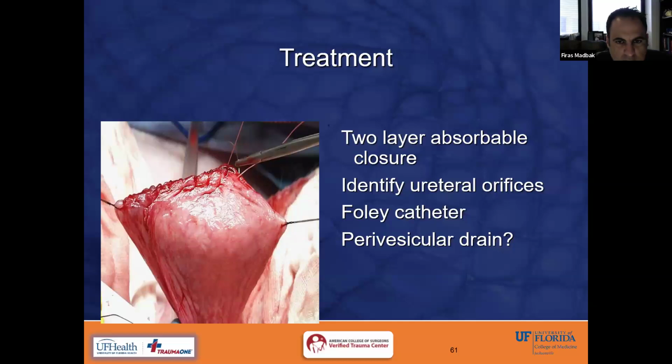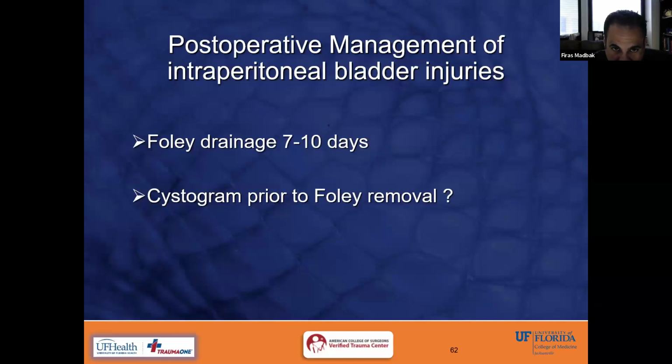So repairing the bladder, again, 2-layer absorbable closure, identify the ureteral orifices. If it's a dome, you're not going to narrow it. And then a Foley, and again, optionally a perivesical or external drain. So after the repair, usually you leave the Foley for 7 to 10 days, depending on who you read. And then the cystogram, some authors looked at this. It's not mandatory. That's typically most people's practice, to do a cystogram if you can before you take out the Foley, just to document repair and that there's no other leak. But generally in a lot of civilian trauma, and it's not a multifocal injury, you can skip that.